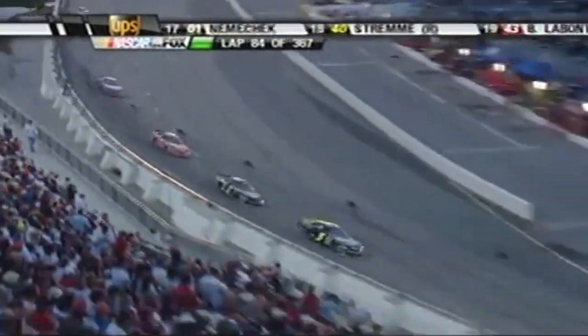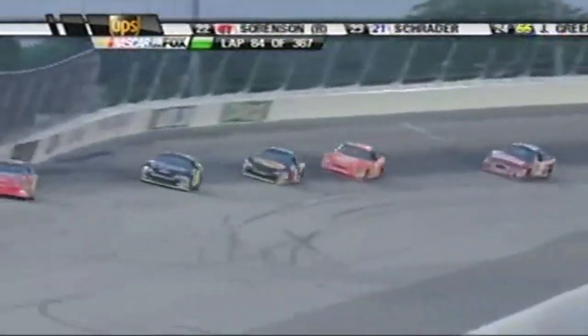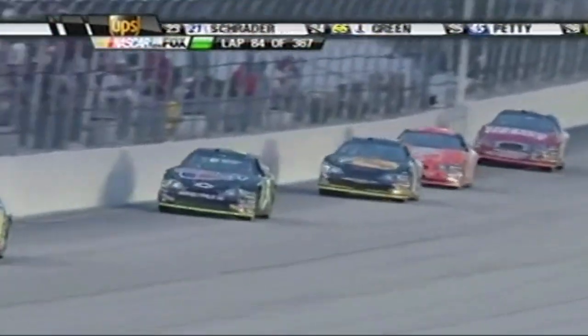Kyle Busch makes the pass on Martin Truex. I don't know if you noticed it or not. It's pretty subtle. But did you notice how when he jumped out from behind Truex, the car kind of wiggled? That's what happened to Vickers over on the back there. He jumped out from behind Jimmy Johnson, and the car just got out from under him.